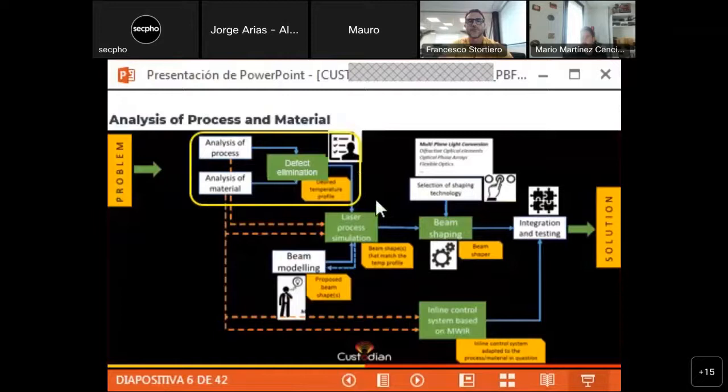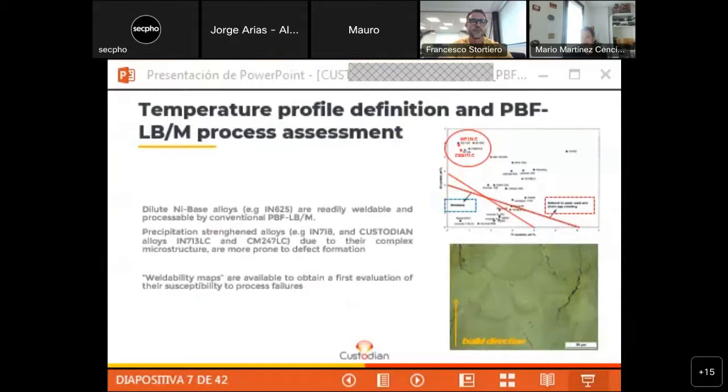As you can see in the graph on the right side of the table, dilute nickel-based alloys, for instance Inconel 625, are readily weldable due to their chemical composition. These materials can be processed by conventional powder bed fusion technology. However, when we speak about precipitation-strengthened alloys, such as Inconel 718, or the alloys tackled in Custodian, Inconel 713 or CM247, these alloys cannot be produced because of their very complex microstructure. They are prone to defect formation. We can find plenty of information in weldability guides to make a first evaluation of the susceptibility to process failure. As you can see here on the graph, we are in an area of non-weldable alloys, right?